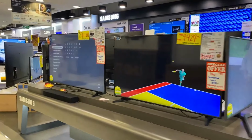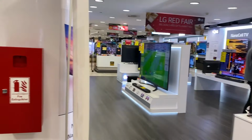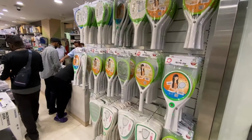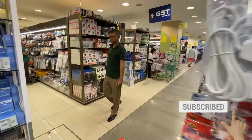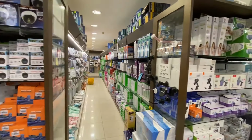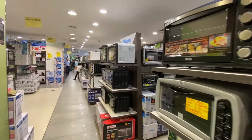Mustafa Center is located in Little India, but if you want to come here by train, Farrer Park is the nearest station. You just walk about 4 minutes and you will reach Mustafa Center. Almost all kinds of electronics and gadgets are available here, and at a good price. This electronics section is in Basement 2, which is all dedicated to electronics, toys, games, etc.